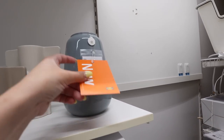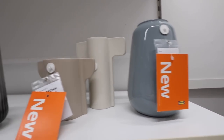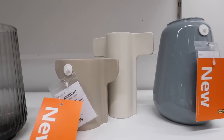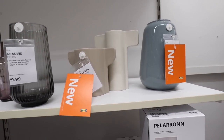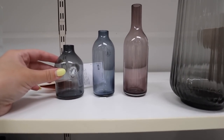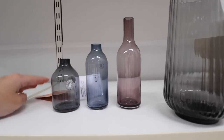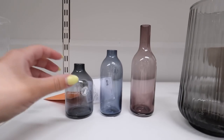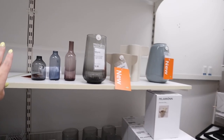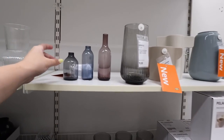More great new vases. This dusty blue one is really pretty. This is $17.99. Look at these ones. I love the shape of these. They come as a set for $17.99. How fun are those? And then this little bud vase set. This is a moody little blue and purple bud vase set. I feel like this would be really pretty going into the fall, and this is $11.99. These are really great for propagation vessels too, just to kind of start new plants. I'm in my gardening era, so I'm learning, and I think these would be great for that.